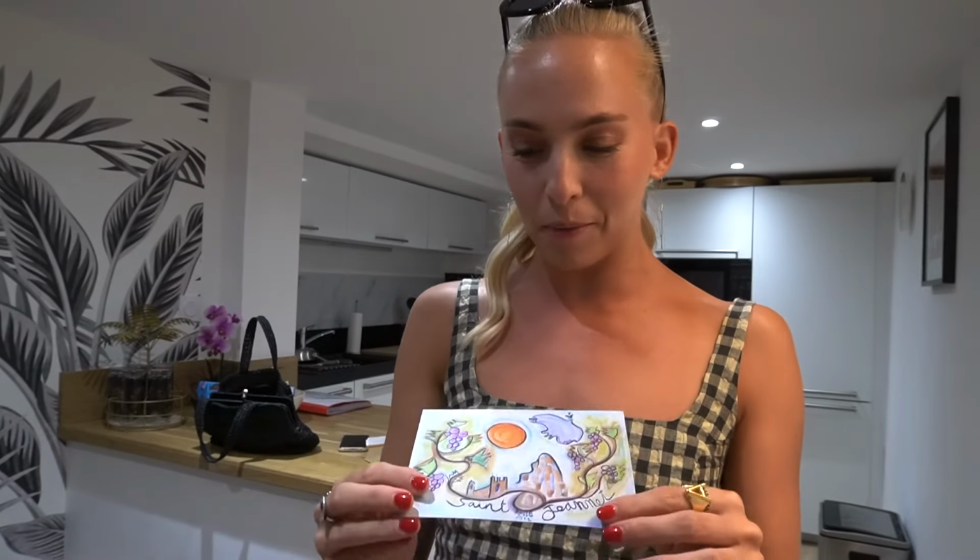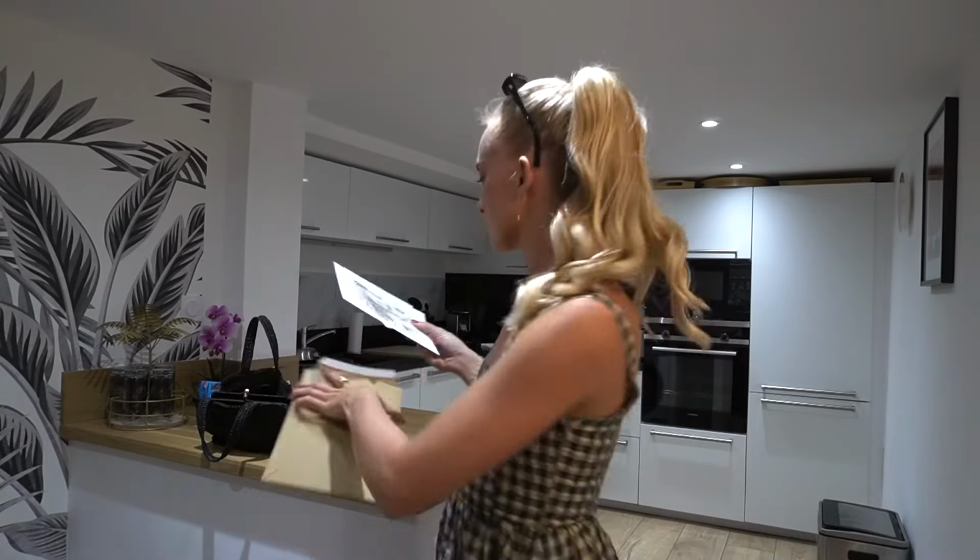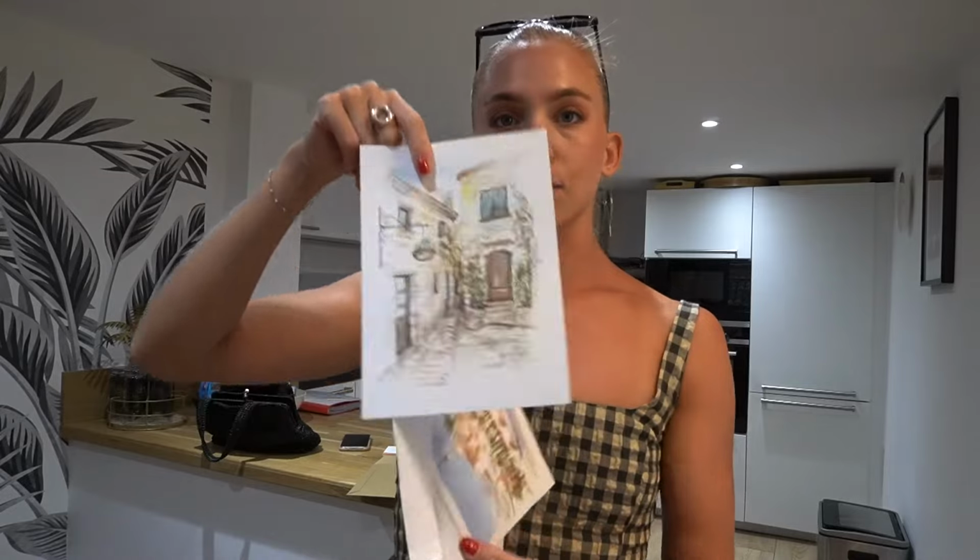And then they also had postcards from the winery too, so I thought it was cute. So here's just some of the other ones that I've gotten. This is from Eze, and this is from Menton. I didn't get one in Monaco, but we'll find one to make up for it. Anyway, okay, that's our little haul from the winery day. Now we're gonna go grab dinner.